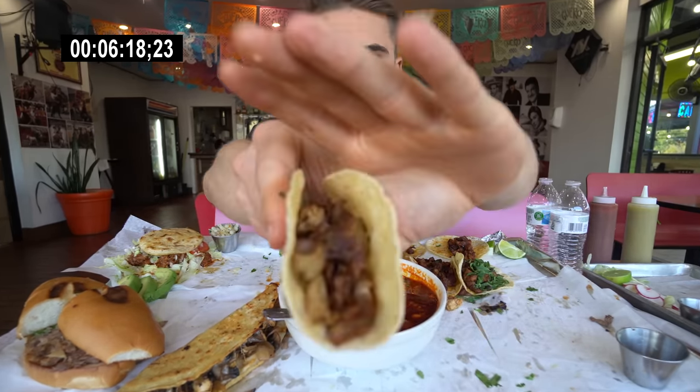Chicken with mushrooms. This is heavy. Really nice flavor. It's a masa, like they do at home. I like mushrooms. Do you like mushrooms? Let me know. Yeah, that is juicy chicken, mushrooms. I love it. Woo!